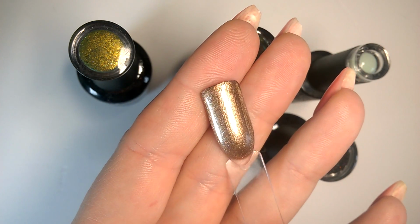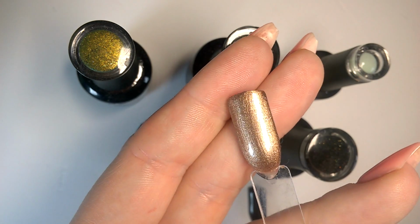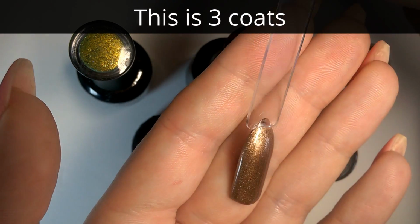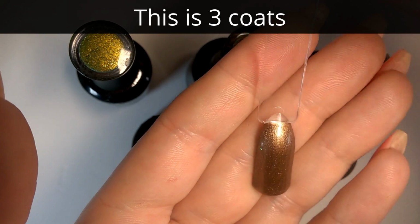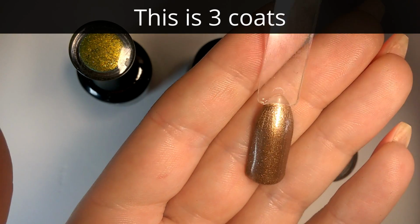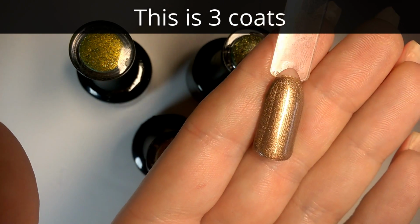This is Treat Me Like Fire, and this one I got especially for cousin Heather's. So you can see that it's a really nice bronzy toned antique gold, and it's very flattering on a lot of skin tones.